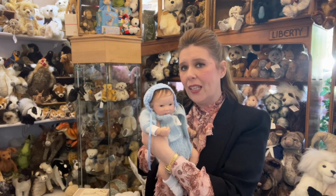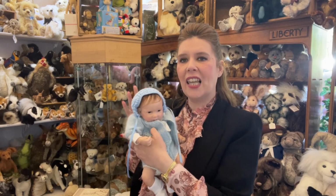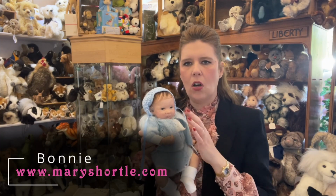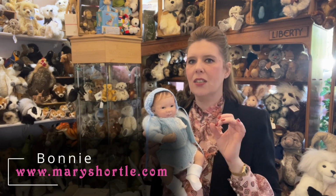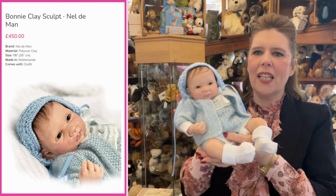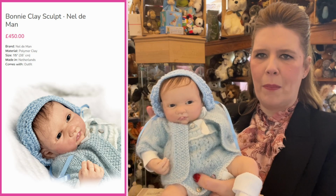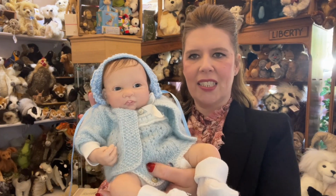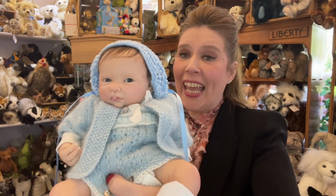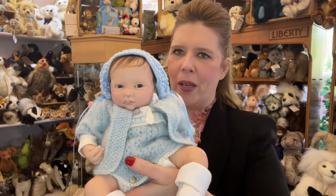Now, this being the original artworks, here we have one of her latest clay sculpts. With the clay sculpts, you must remember that these are all individually hand sculpted. So the early days of creating these sweet lifelike babies were all made in this original fabric style. So this is an original clay sculpt from Nel de Man. We've just opened it really here because although I brought them back a few weeks ago, I've actually only just managed to open the box.